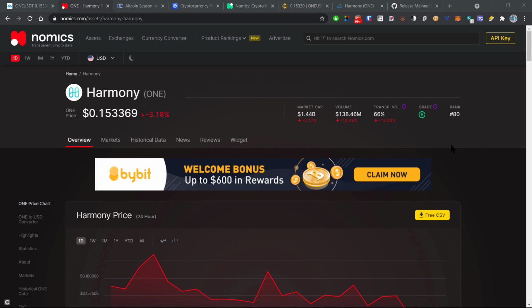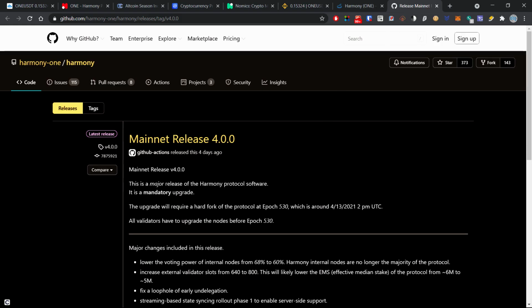There's not a lot of news for Harmony today because we're coming up to the weekend. However, Harmony would like to remind you that their Mainnet 4.0 release is scheduled for April 13th. The upgrade is mandatory and will take place when Epoch 530 is processed on the chain at about 12 p.m. UTC on April 13th. So, if you're running a validator node or nodes, be sure to upgrade all those nodes before Epoch 530, or you and your staking delegators won't be receiving some of those awesome Harmony One staking rewards, which we all truly love.